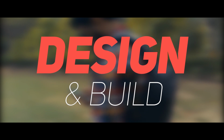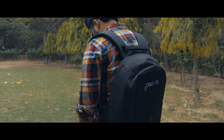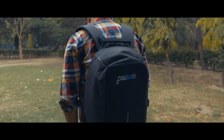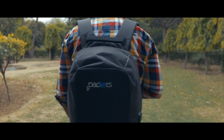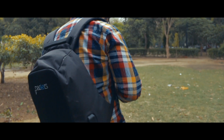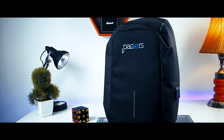Starting with the design and build quality, the backpack is fairly compact at 45 cm tall, 30 cm wide and 13 cm thick. It uses very durable and strong polyester throughout the bag with an additional inner layer of fabric for anti-shock and anti-cut proofing. I had my hands on the black version, which looks really great.